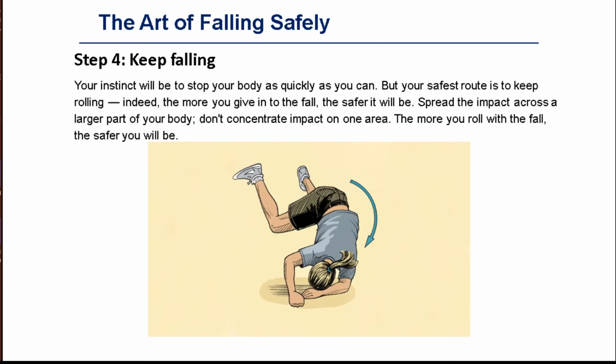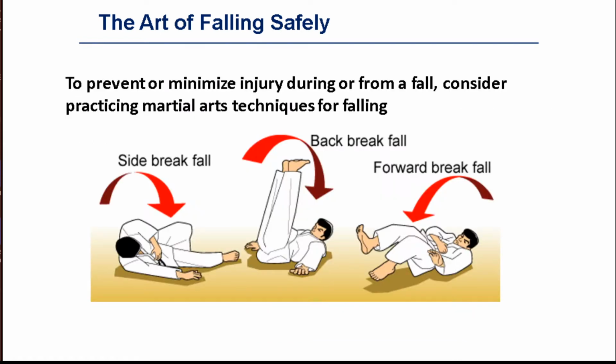The art of falling safely. Step 4: Keep falling. Your instinct will be to stop your body as quickly as you can, but your safest route is to keep rolling. Indeed, the more you give into the fall, the safer it will be. Spread the impact across a larger part of your body. Don't concentrate impact on one area. The more you roll with the fall, the safer you will be. To prevent or minimize injury during or from a fall, consider practicing martial arts techniques for falling.